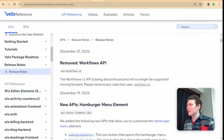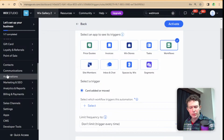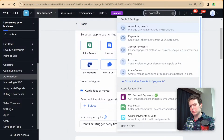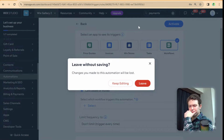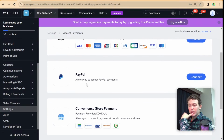Let's see. I have another question from Code Crush. I want to integrate PayPal on checkout page for my client. Can you suggest how I can find code, or you can give me some overview about this? So I mean, Wix does offer PayPal out of the box, so I think you can set up just through your dashboard. So if you go into, let's see, payments, maybe it's payments, accept payments. Yeah, so you can connect PayPal through here.